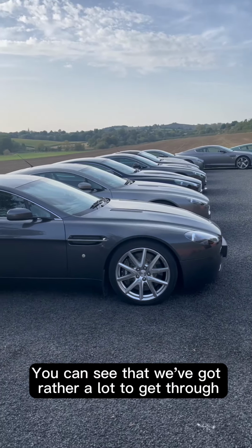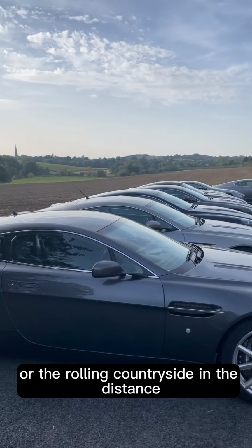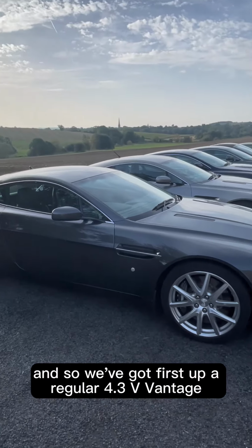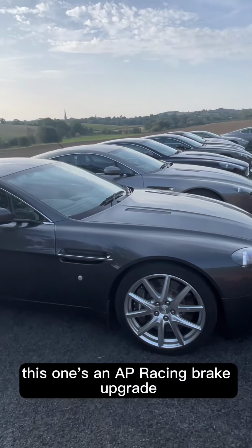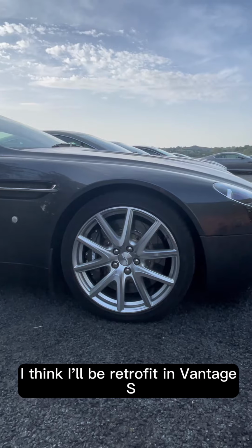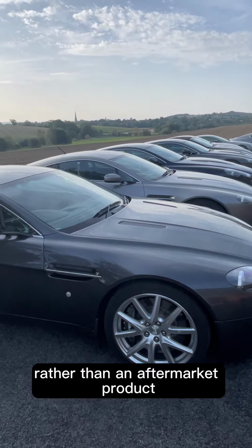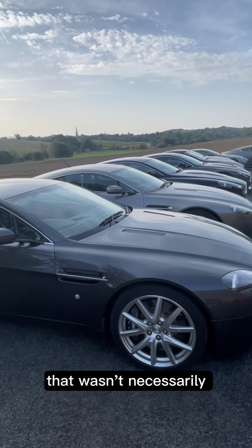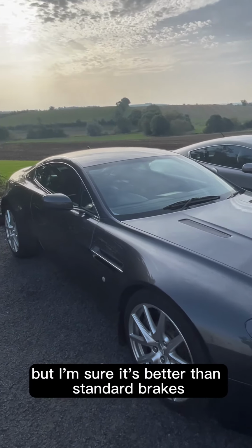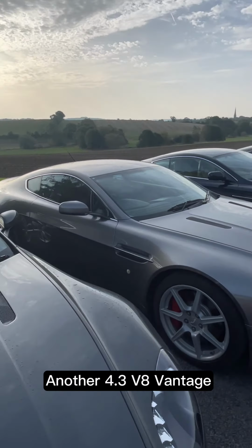You can see that we've got rather a lot to get through, and I don't know what's more beautiful, the sight of those Astons or the rolling countryside in the distance. So we've got, first up, a regular 4.3 V8 Vantage. This one's had an AP Racing brake upgrade. I think I'd be retrofitting Vantage S if it were me. I think you get all the factory engineering that goes with a factory product rather than an aftermarket product that wasn't necessarily designed for the specific car, but I'm sure it's better than standard brakes, so overall it was probably a success.